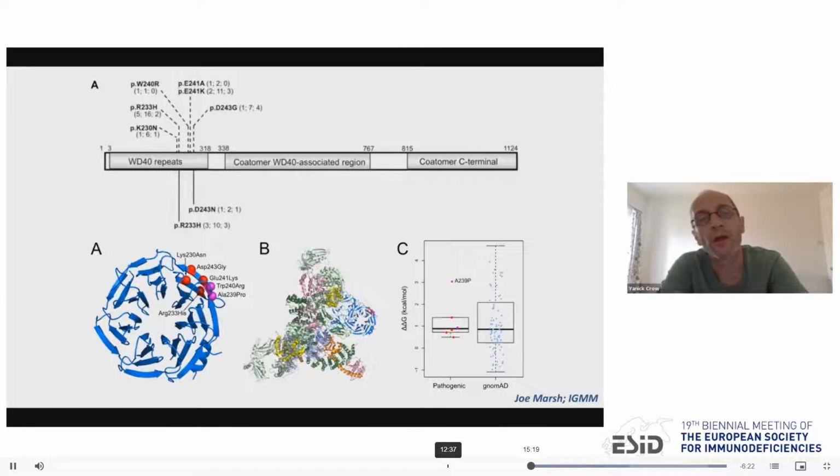All of the mutations in COPA fall within the WD40 domain, so there's a very tight cluster of mutations, and it's on the outside of the protein. It doesn't destabilize the protein, unlike variants in COPA found on gnomAD. The protein is present in these individuals, but effectively this part of the molecule is involved in vesicular transport of protein cargo.